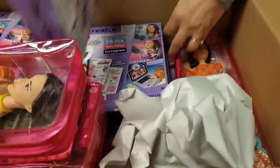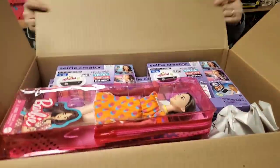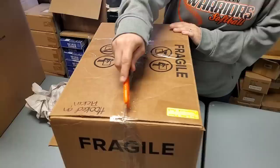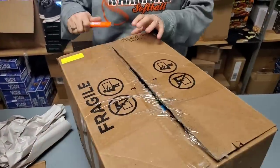All right, more selfie creator kits. Is that all that's in here? What's the text? It says only two items. Okay, well then that's it. We have a ton of selfie creators. Everybody needs to start creating selfies. Yes, from Hooked on Pickin. Because you need a kit for that. It's very important to have.